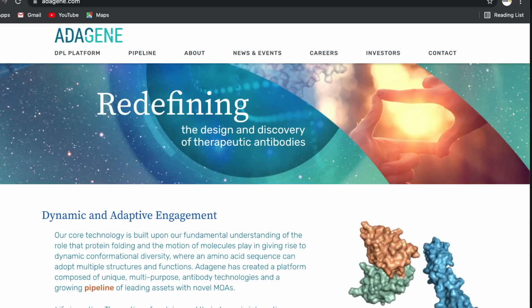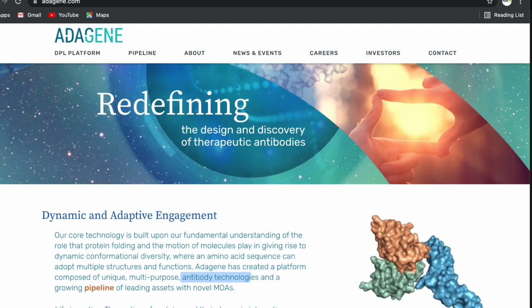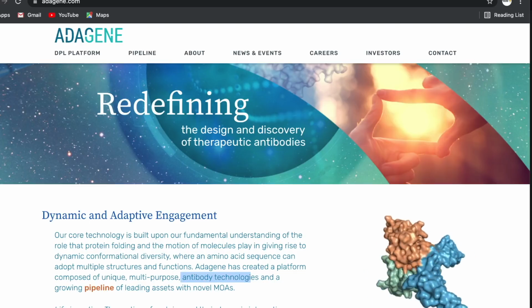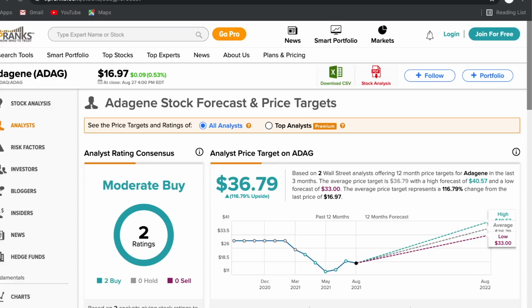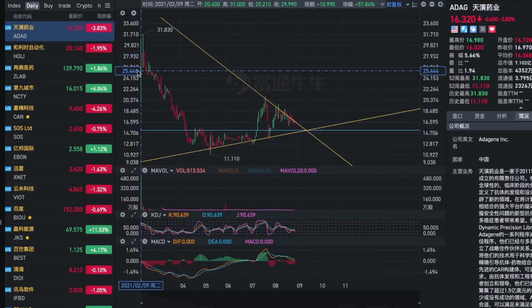Anyways, I think this company is special for the platform they have created that includes different antibodies. It's like they're building a storage or bank for antibodies for many different research purposes. Analysts have given it a price target of 36 on TipRanks, so 126% upside, and $33 on MarketBeat, representing 106% upside. ADAG is a recent IPO stock. It went IPO in February, and the original IPO price was $19, so we are about 20% down.